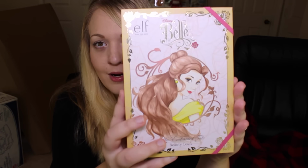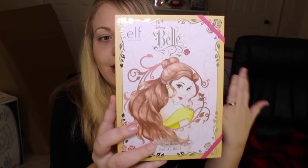And I am very excited to do a first impression on the Disney E.L.F. collaboration that they have through Walgreens. This is an Enchanted Tale beauty book and it's all about Princess Belle, and this packaging is beautiful. I think it's one of the most beautiful that they've come out with. Just the artwork of her face I think is really, really pretty. I'm hoping that my camera will give you guys a good look, but I just love the way this looks.